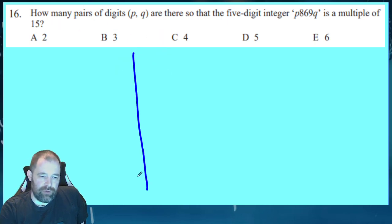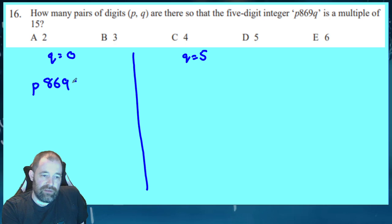So we're going to try two things. We're going to split it up into two bits. We're going to say that Q is 0 or Q is 5 and work out how many other digits will make this work. Because we know that Q has to be 0 or 5, otherwise it can't be a multiple of 5, which means it can't be a multiple of 15. So we're going to look at P8690 and P8695.